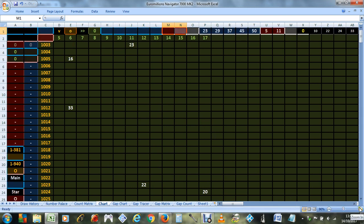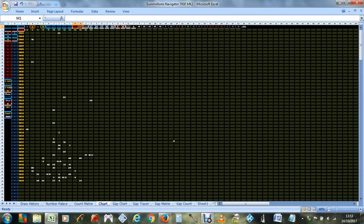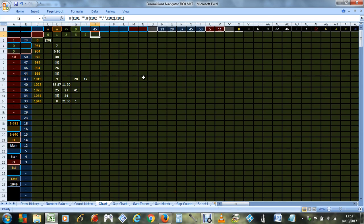this is where the main numbers were, just looking at the recent history since the number of star numbers went up to 12. You can see number 23 most overdue, and that's where the other numbers were, just down there at the bottom. So not quite sure why number 45 came out. If you look at a chart for 45, see where the numbers were paired with that number, that's what it looks like. Maybe it's just because they were overdue.